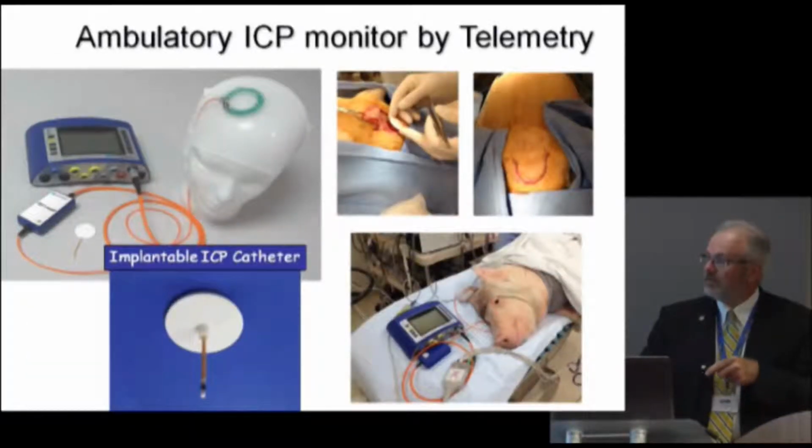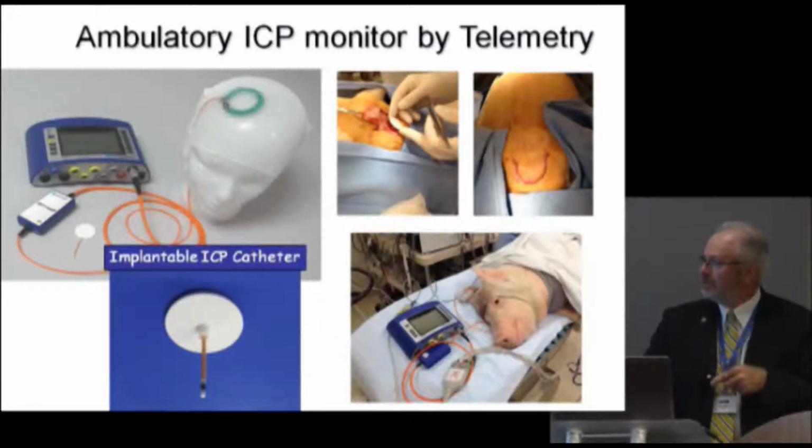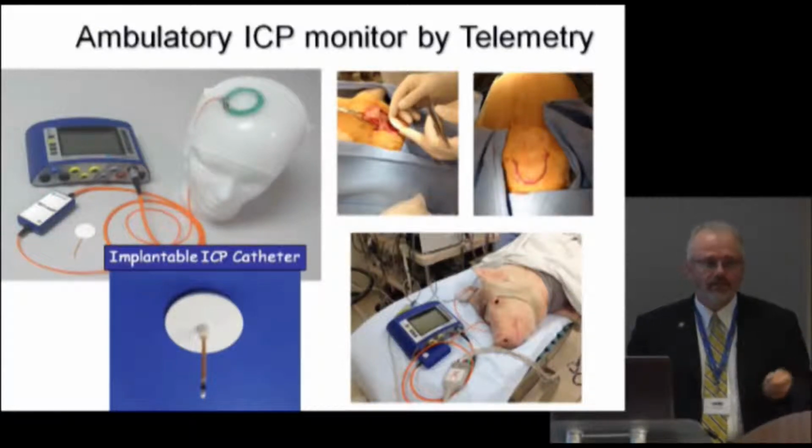And this is our Ralmedic implantable ICP monitor. So we place this implantable catheter a week before the drug's infused, so everything heals up and incisions close. And this is an awake pig on propofol during the 24-hour treatment. Afterwards, the pig's allowed to wake up and walk around.